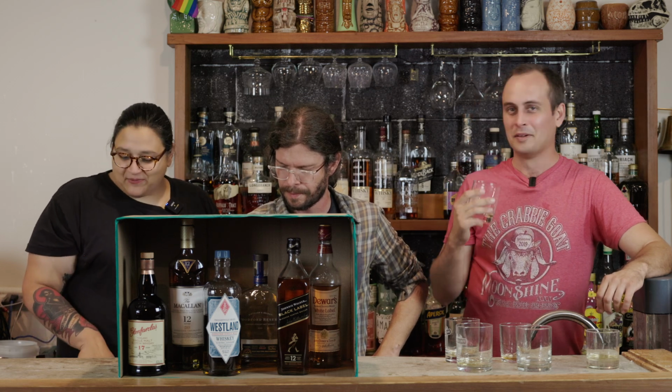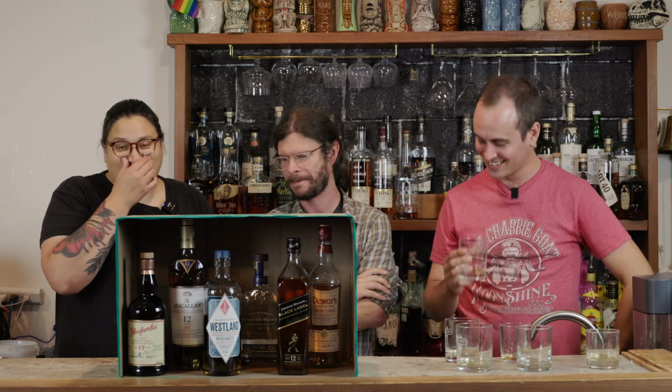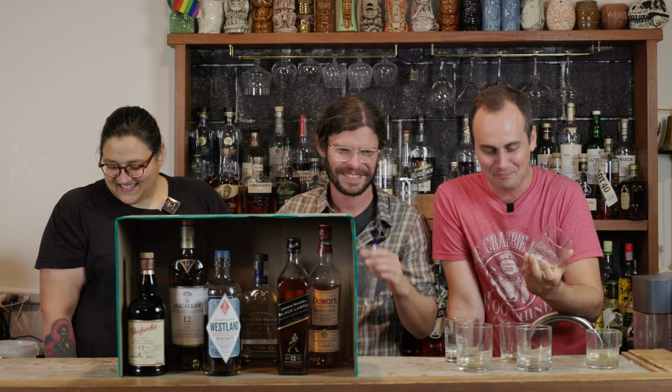I thought it was either 2 or 6. It smells like honeysuckle. It's amazing. I was like, it's either Macallan or it's Dewar's. We could have really easily swapped it. Max had Dewar's as number 1. I really like this Dewar's.